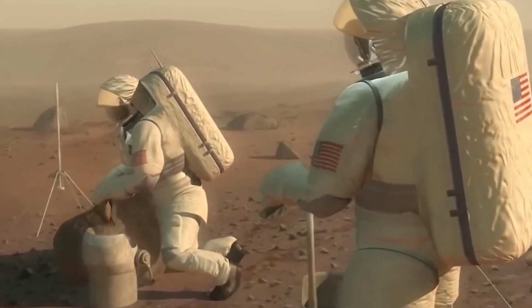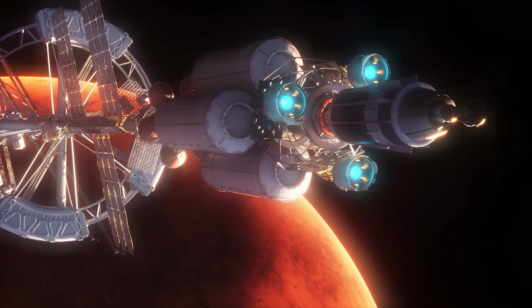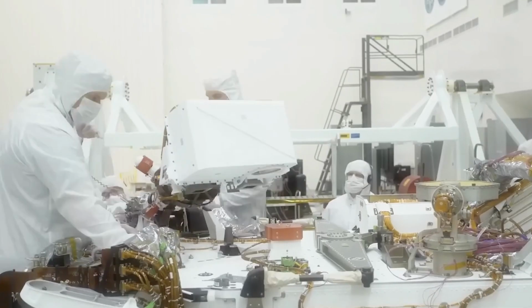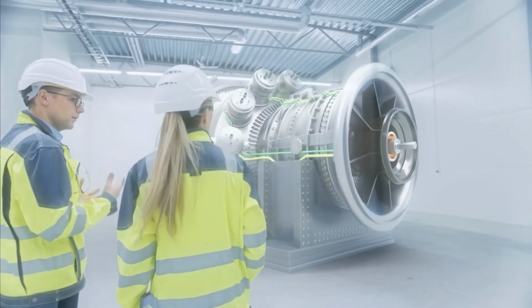When we start talking about putting men on the moon in 2024 or on Mars in the near future, we need a lot more power. That's where fission really kicks in. Let's first examine current technology to see where things could be improved.